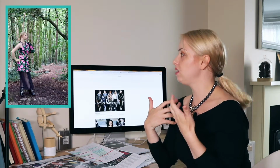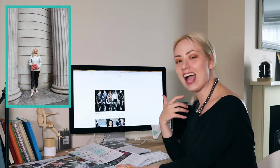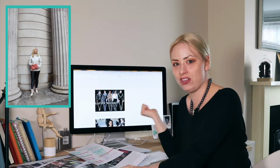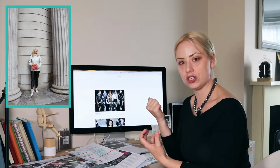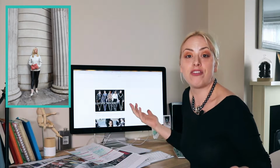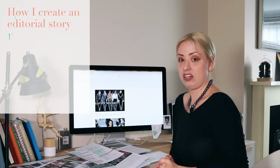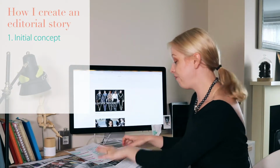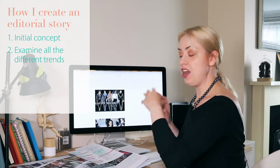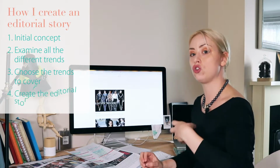So dark romance is all about evening wear. Well, Hell for Leather is actually more day wear, would you believe it? It's the kind of thing you can actually walk into an office wearing and not feel too self-conscious. It's because it's quite toned down, the colours are quite neutral, it's perfect for office wear. And I wanted to show that with this shoot. So that is how I come up with the initial concept, go through all the different trends, figure out what is happening, narrow it down into something that I can work with, and then create a theme and an editorial story behind it.